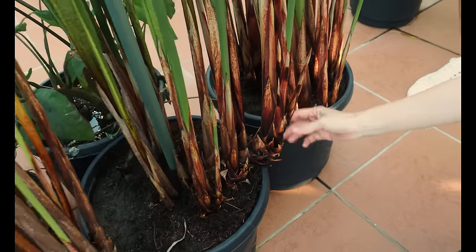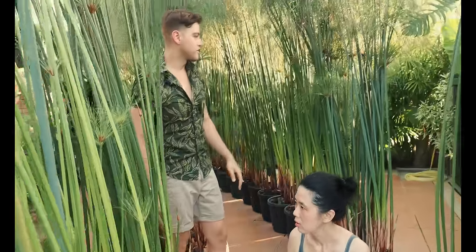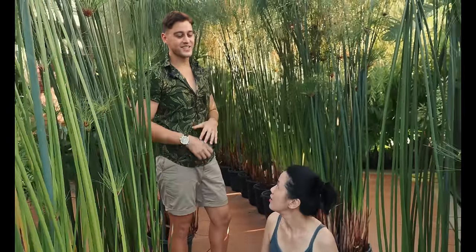Absolutely. For you to cut it. I only repotted them about 3-4 months ago. And I did all of them, which took me about a couple of days. It's like a full-time job. It is. Just the Papyrus Avenue alone is a full-time job.